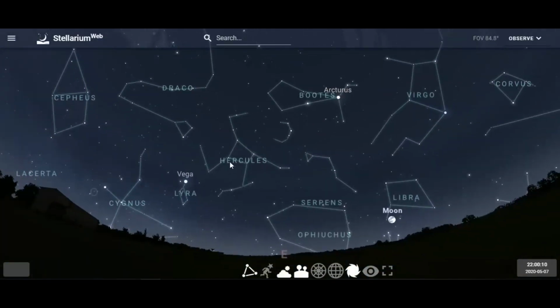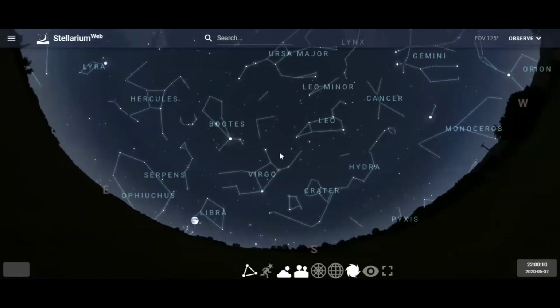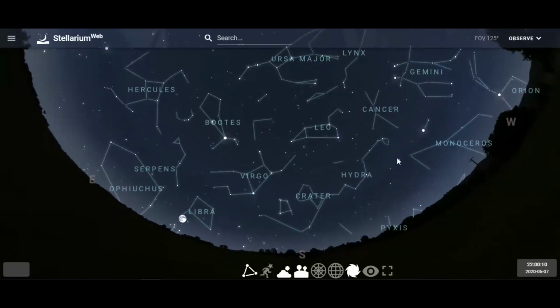There's Hercules. Okay? And there's the Big Dipper. Facing toward the south. Use the handle and keystone pattern stars. You're going to have a chance for the next few months to be able to find Hercules. And so that covers the southern part of the sky.